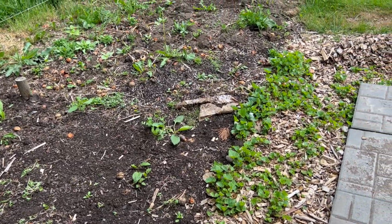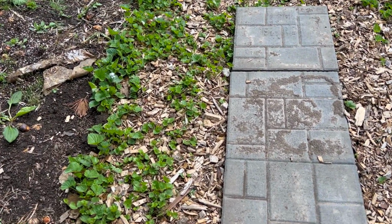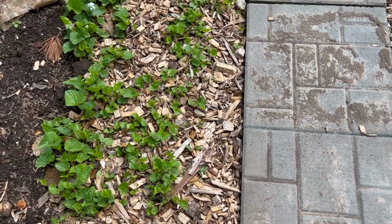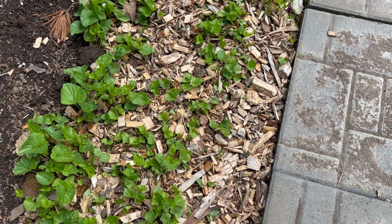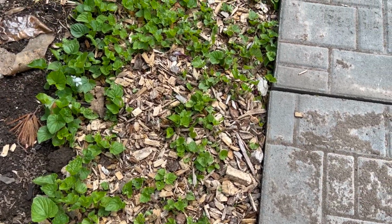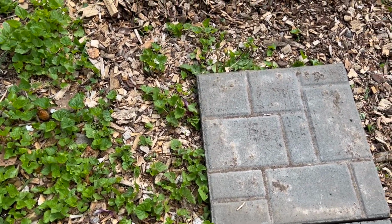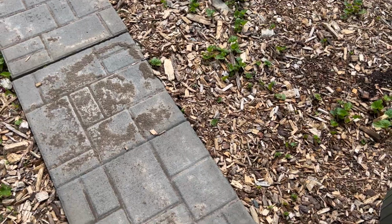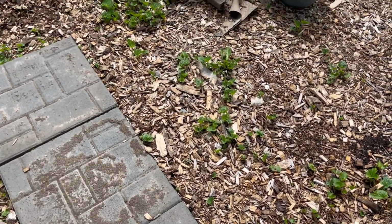So this area is very much under construction. We laid down a couple of rows of cardboard under this mulch, but this stuff, whatever this is, I thought it was wild ginger. I'm not so sure now. I need to read into that a little bit more, but it is so prolific. The roots live long enough for the cardboard to break down, and then it just pops up. So I laid these stepping stones here just yesterday just to control it a little bit, because that's something I'm going to have to deal with.